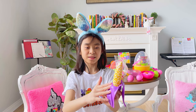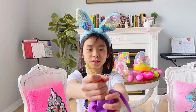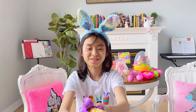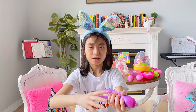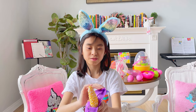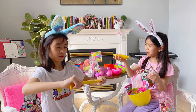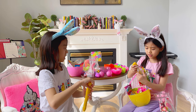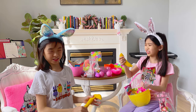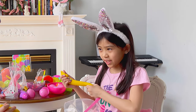Buttery. The inside's a bit sticky, but it's super. I like it. So it's purple on the inside. It looks like buttery corn, like buttery popcorn. Ugh. It smells like plastic. It smells weird, but it actually smells kind of good. It smells lemony. It makes a satisfying sound though.